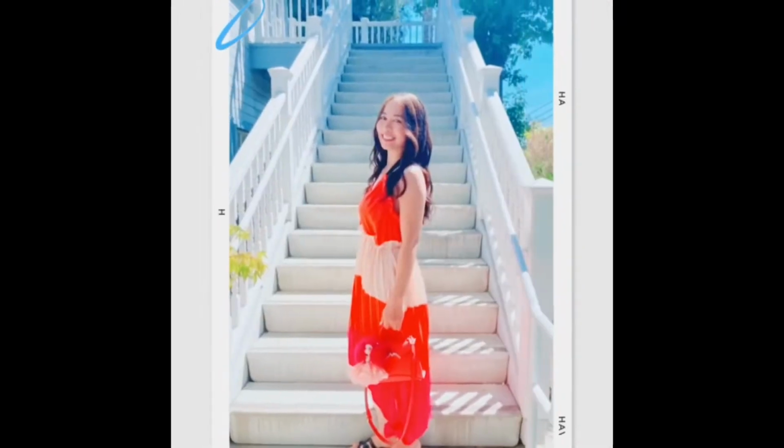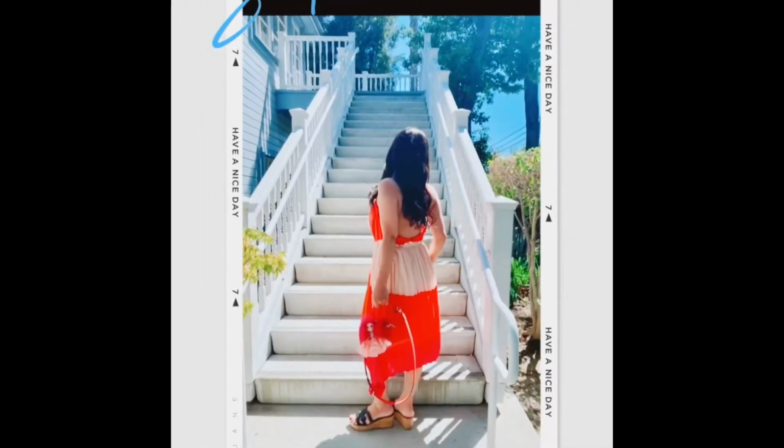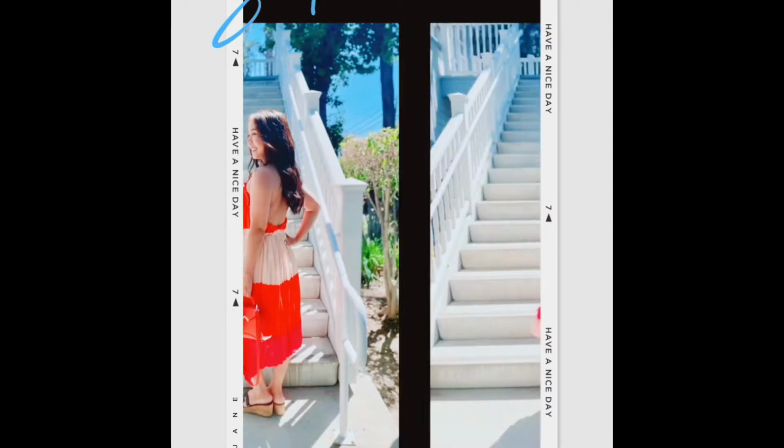Oh my god. New haircut and color. So exciting. Are you ready for this? Come on. I gotta say goodbye. It's time to say goodbye.